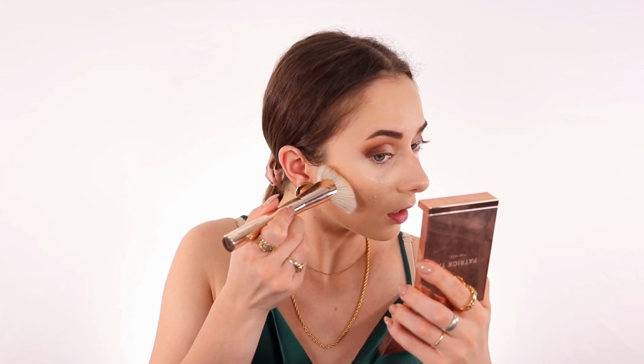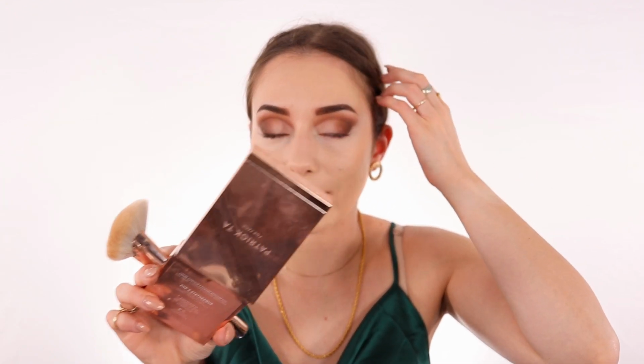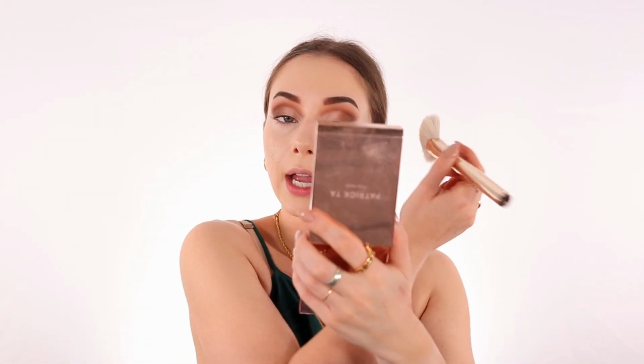So I'm going into the Patrick Ta. This is the Duo in the shade She's Statuesque. I'm just gonna pop that in just here. I'm not even blending it in. I'm just pressing it in. It's already creasing under my eyes like insane crazy. Do you see that? I didn't set it. That's what you get for not setting it right away.